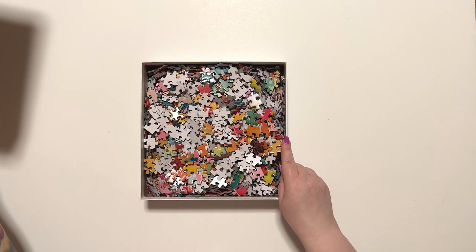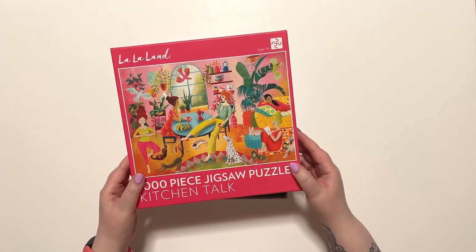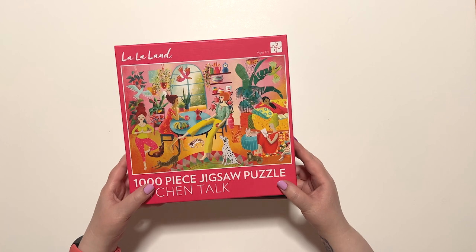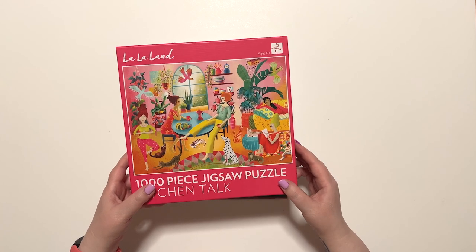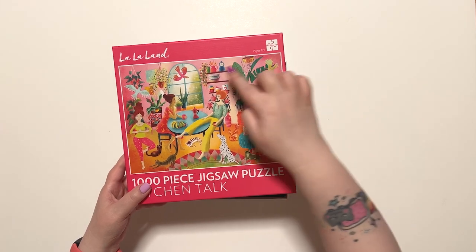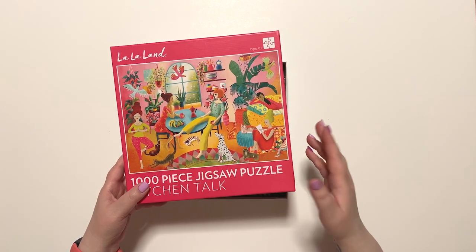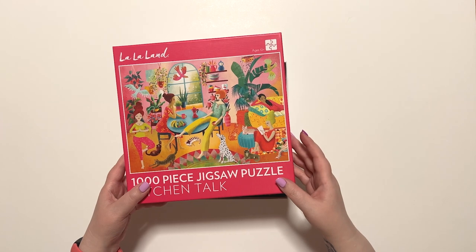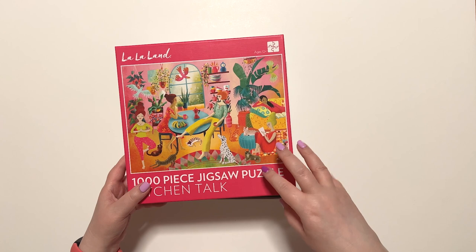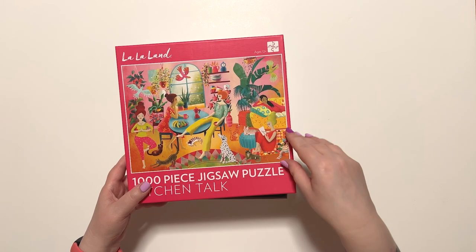So let me bring back the picture in the box because the poster is quite large. I think the way I'm going to put this together is I'm definitely going to pull out the edge pieces because there's a lot of detail along the edges. So putting the border together first shouldn't be too much of a problem. Should be pretty easy, but it is a very bitsy type of image where there's lots of little details here, there and everywhere.